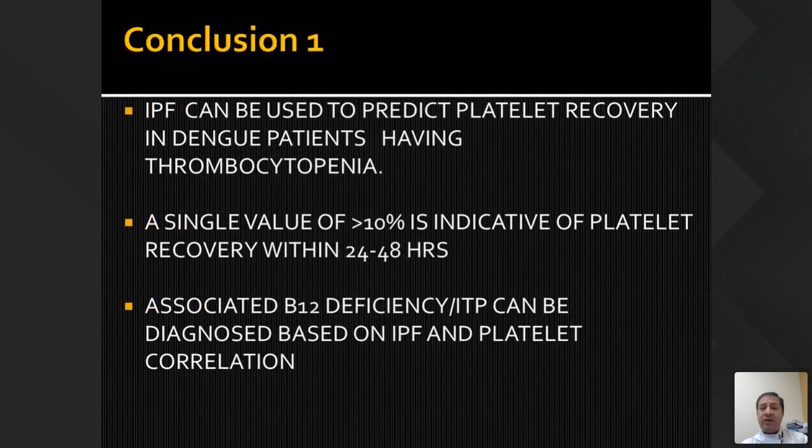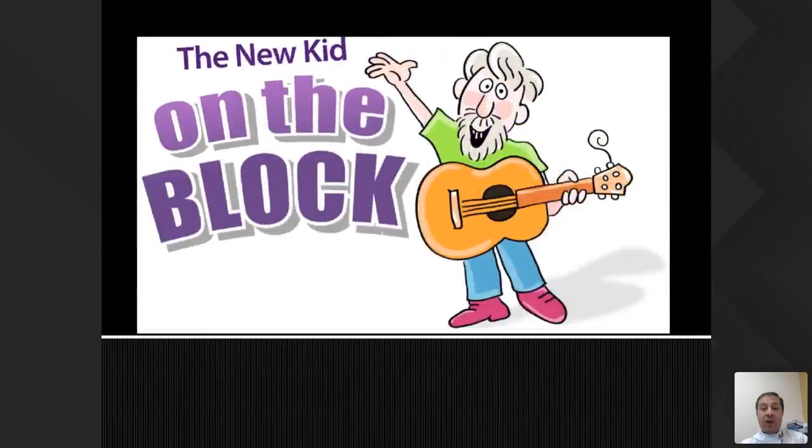So if I conclude, my first conclusion is IPF can be used to predict the platelet recovery in dengue patients having thrombocytopenia. A single value of 10% may be indicative, but we must remember that it's the stability of the values which is far more important. And associated B12 deficiency or ITP can be diagnosed on IPF and platelet correlation, even in the patient suffering from dengue.